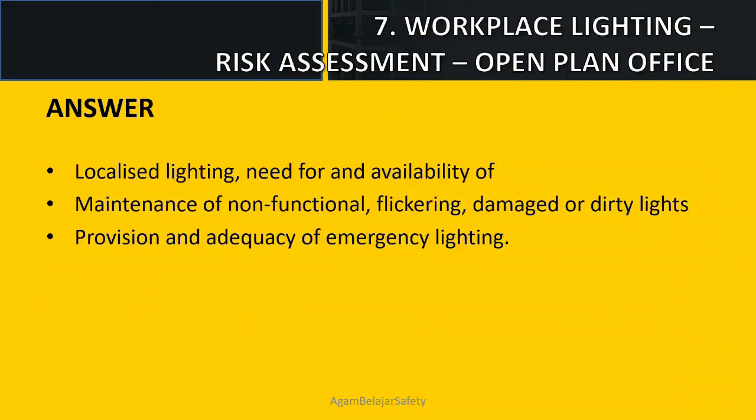Localized lighting, need for and availability of. Maintenance of non-functional, flickering, damaged or dirty lights. Provision and adequacy of emergency lighting.